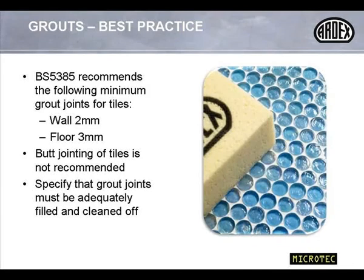BS 5385 recommends the following best practice and minimum grout joints for tiles. Wall, 2 mm. Floor, 3 mm. Butt jointing of tiles is not recommended. Consider movement implications and, where necessary, the adhesive's ability to lose water through the tile joints to form an adequate bond. Always specify that grout joints must be adequately filled and cleaned off.